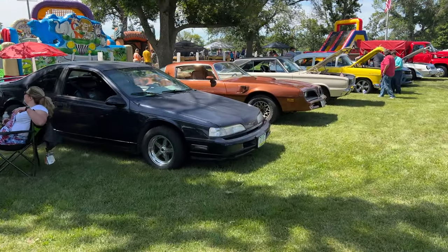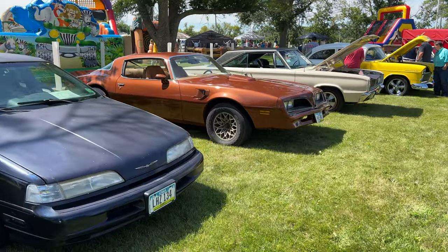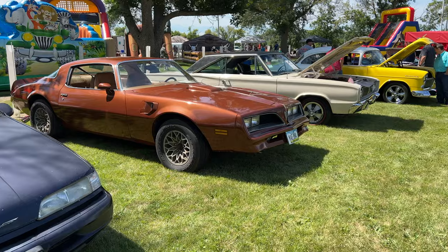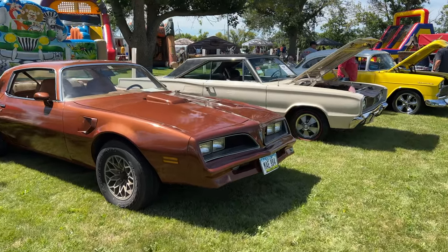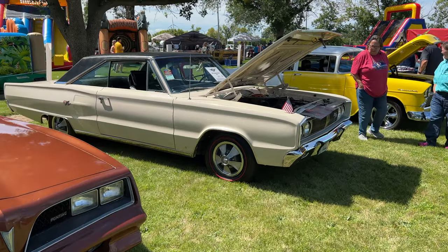Usually when I'm doing a video of a car show, it's a pretty major car show. This is going to give you an idea of what the typical small town car show in the Midwest is like, what kind of vehicles would show up to that. Ran into one of my buddies. He just pulled this car out of a barn.